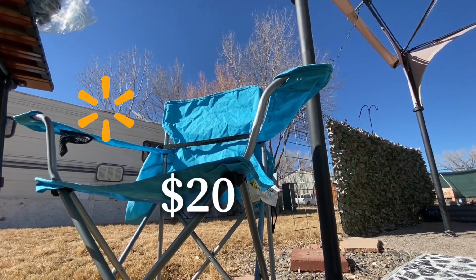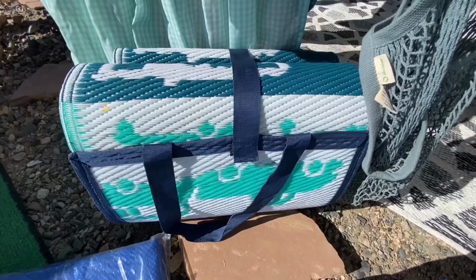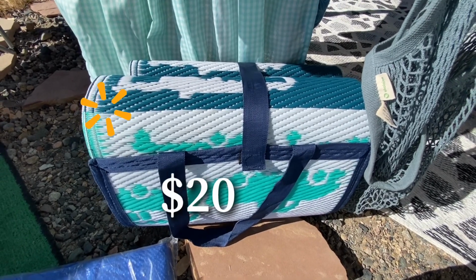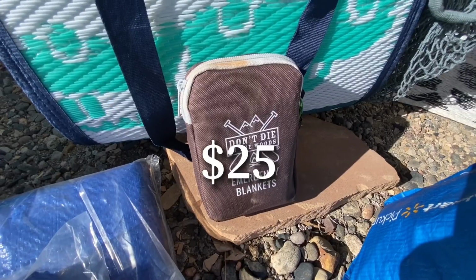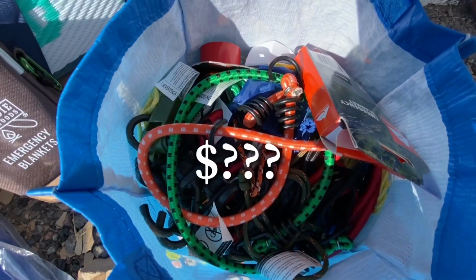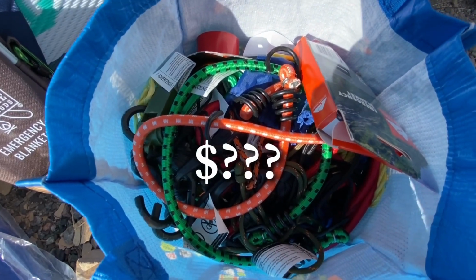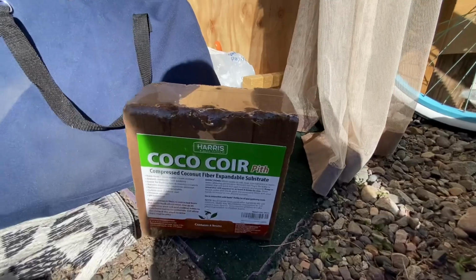That's my camp chair. I have several tarps. This is just 2 of them. This is a 5 by 8 mat that folds out that goes on the ground next to your van. That's a pack of 4 emergency blankets. And in here is all of my connections, magnets, bungees, you name it, it's in there.